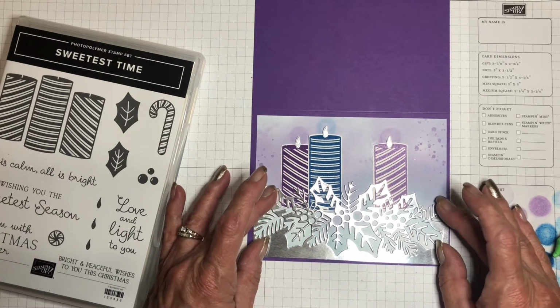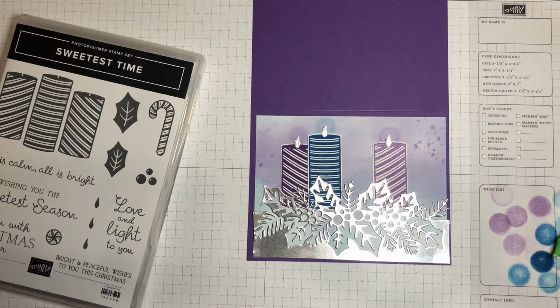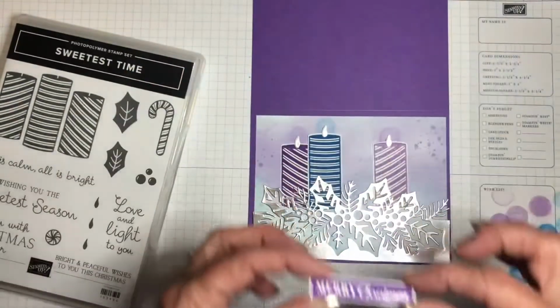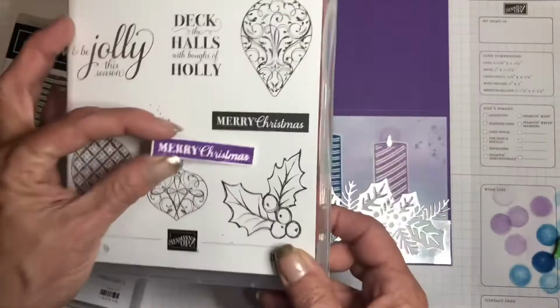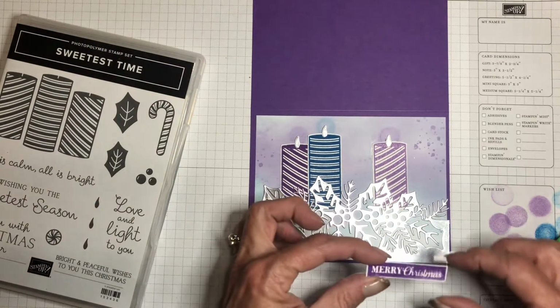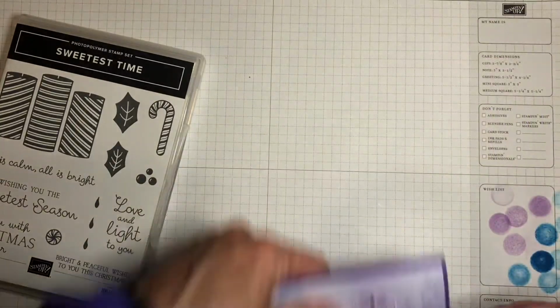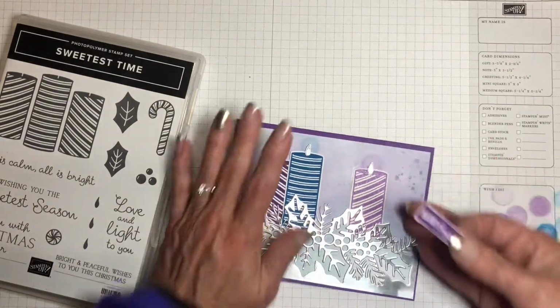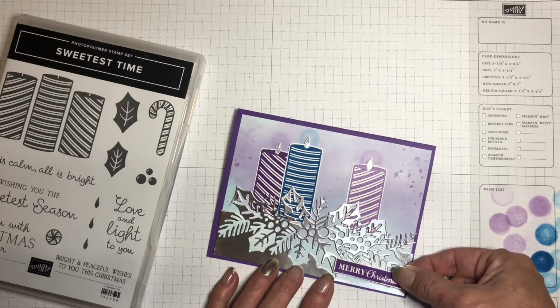There we go. That should hold that much. I also stamped a Merry Christmas with the Merry Christmas from Christmas Gleaming in the Gorgeous Grape. Since it's such a strong color, this Gorgeous Grape, it kind of needed to be in 3 different points of this card for it to blend in.